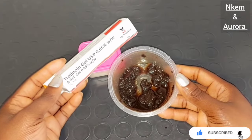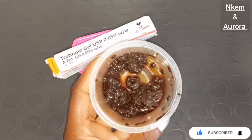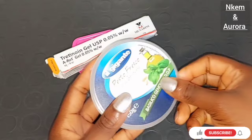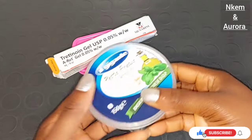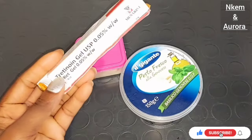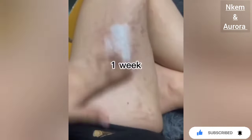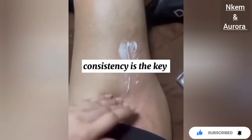And with this treatment, consistency is the key. Be consistent when you are using this tretinoin gel on your stretch mark area. Cover your stretch mark scrub and you are good to go. Like I said, consistency is the key for you to use this tretinoin gel treatment on your stretch mark area. Within 2 to 3 weeks, you are going to see a massive result.